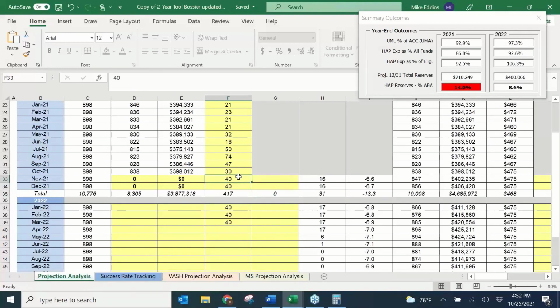So what we want to make sure, looking at our attrition rate, which is right here, is that we're losing 6 vouchers a month, and their turnover rate or their success rate was around 50%. I think it was 48%. So we need to issue a minimum of 12 vouchers just to stay even throughout the year. And so what we'll do is, I think 40 is a good number there at the end of the year, but we can bring that down because we're getting close to full utilization.